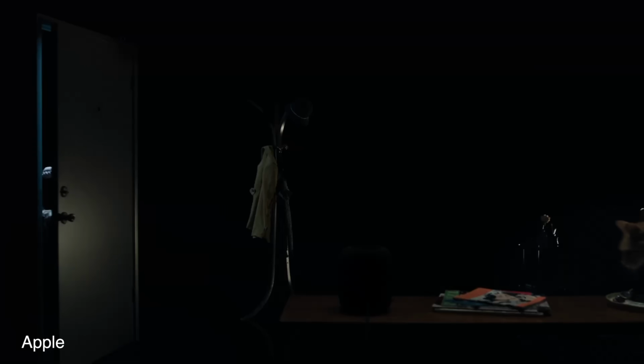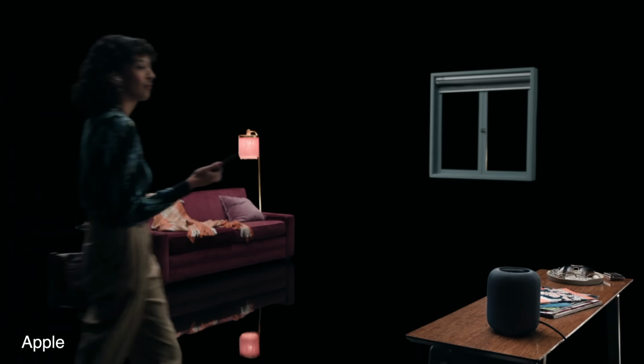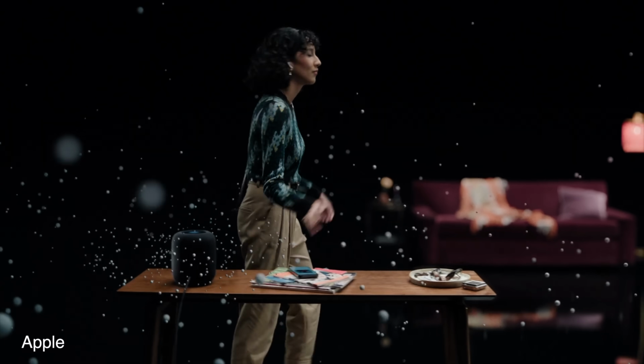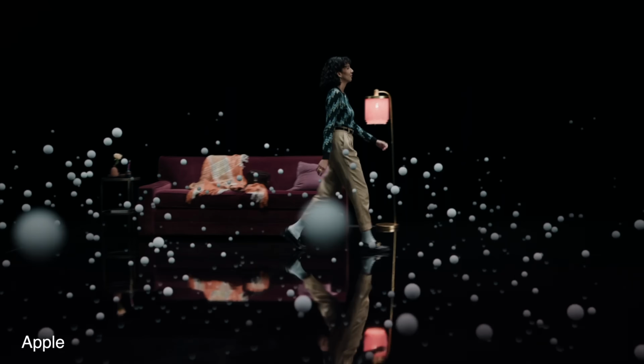HomePod, again, also has Matter support, which means it can connect to and control any Matter-enabled accessory. And of course, Thread support will also help this HomePod act as a networking hub to ensure a better connection between your smart home devices and your wireless network, and also increase efficiency amongst those products.